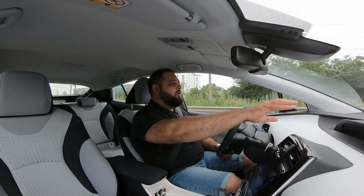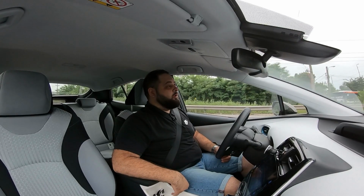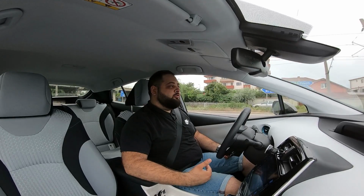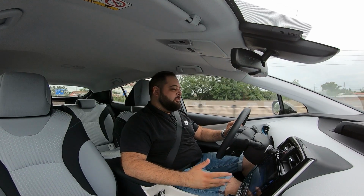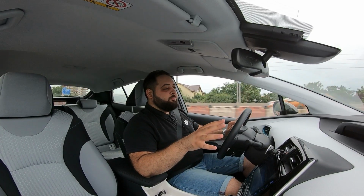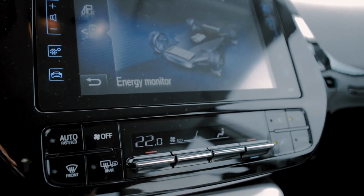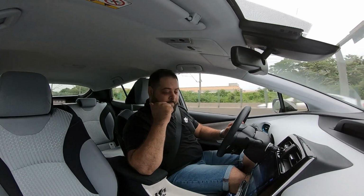We have the traditional center instrument cluster, which has been a feature on the Prius for quite some time now. I have a Prius, a 3rd gen, so I'm used to it, but a lot of people are not used to it and they find it ugly. I don't find it ugly at all, it just takes some time to get used to it. And the new model has a new display which has a higher resolution, better colors, more info displayed, and so on. So I think it's really good, especially compared to older models.